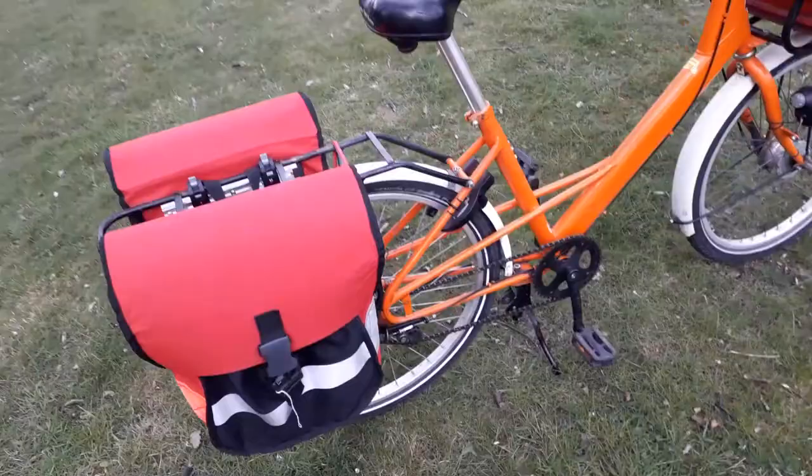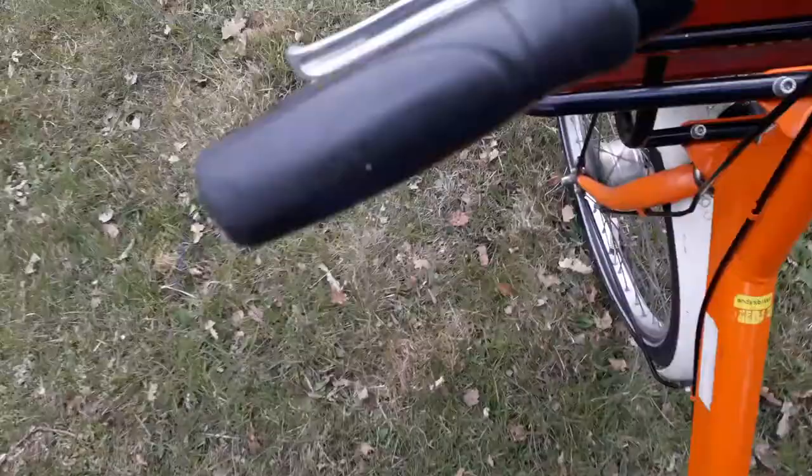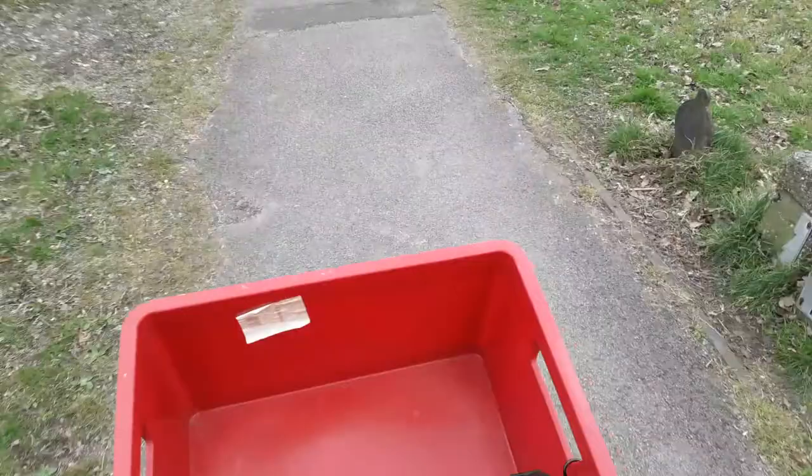Anyway, we need to take this for a ride, and as it's a cargo type bike, I shall do my Tescoland trip. So all I've got to do is stay on it. I live in Mansfield, and we'll sample Mansfield's finest, a little bit of Mansfield's finest cycling infrastructure. So don't hold your breath.